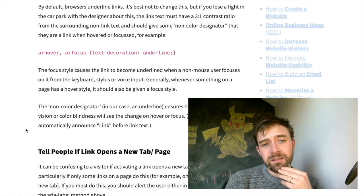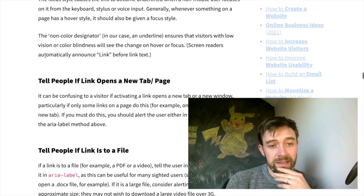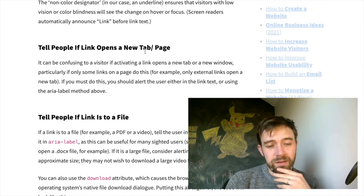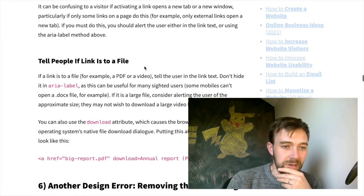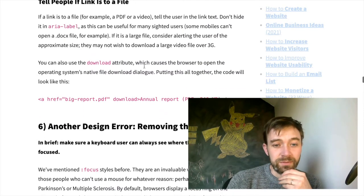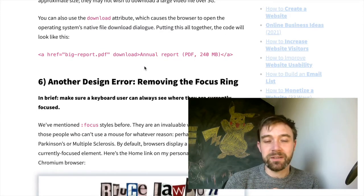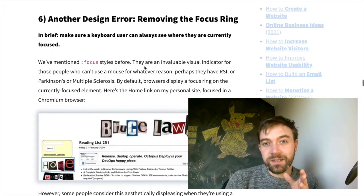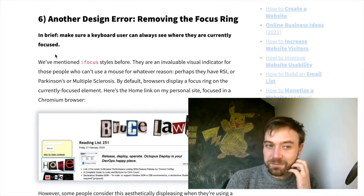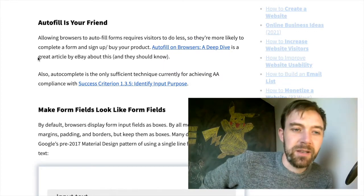Make links look like links: underline them, make that clear. Tell people if a link opens in a new tab. Sometimes that little icon that says this is going to open a new tab will avoid it being jarring. Tell people if it's a link to a file, because you're trying to anticipate what's going to happen when you click a button. Is it going to a page, is it going to close, or is something going to start loading? Giving people that kind of assurance of what's going to happen when they click is just pleasant.